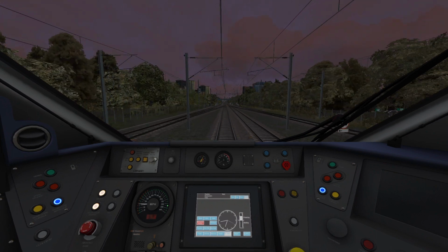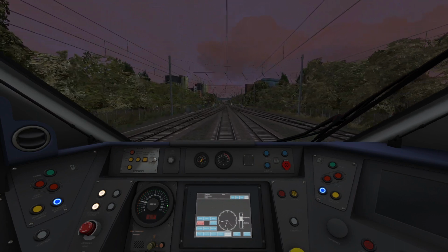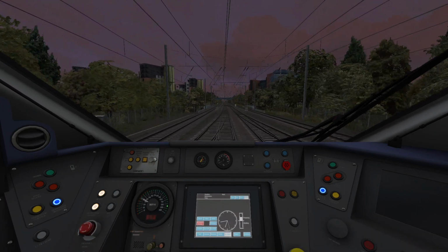Departing Stevenage, the speed limit is 125 miles per hour, and we have about 49 miles to Peterborough.